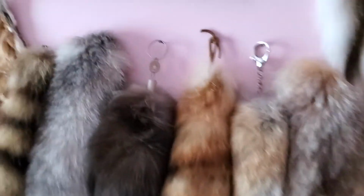And then above that, we have a deer tail here.